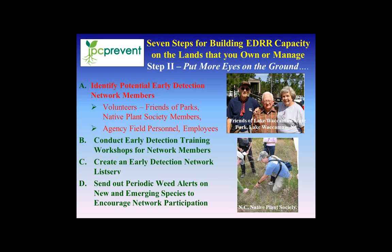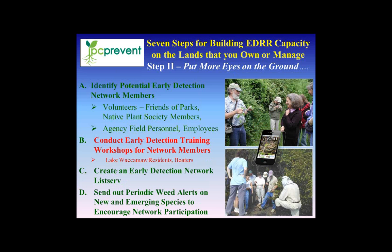So you want to get these folks together and conduct early detection training workshops once you figure out who they are. In the case of Lake Waccamaw, over the next couple of months, before we start the control program and eradication program in May and June, we're going to bring all of our residents together who love to go out on that lake. It's a 9,000-acre lake, and we're going to train them how to find hydrilla, first of all. And we're also going to train them to look for other things like crested floating heart.